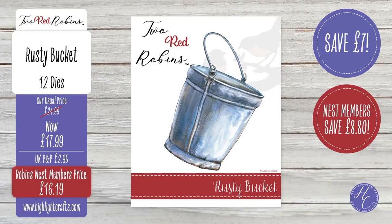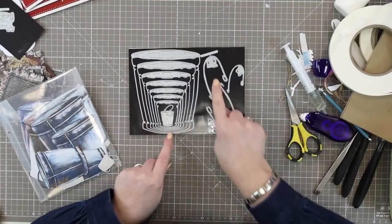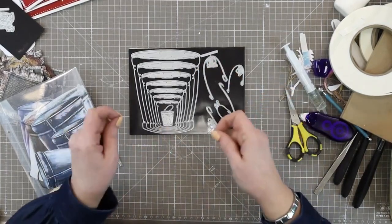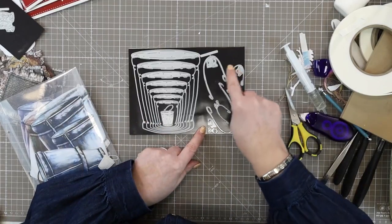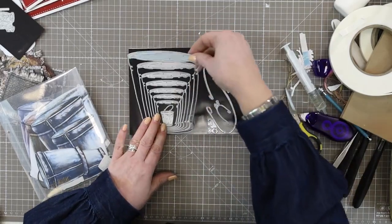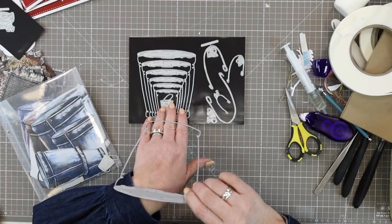So we've got our rusty bucket as well, and I'm going to show you that. So let's pop that to one side. Again, it's nested. Bring this in. Look how big this is. So you're getting 12 dies again with this, and you're getting the little pieces that make the bucket handles go on, the little rivets, and the multiple handles to make these as well. So look how big this is. Let me just take this off here. It's huge. That is just fabulous.